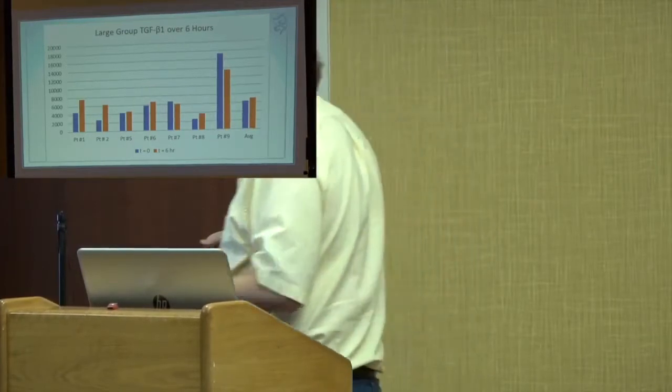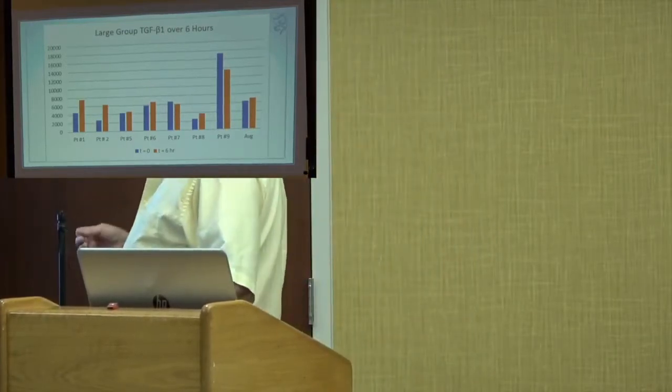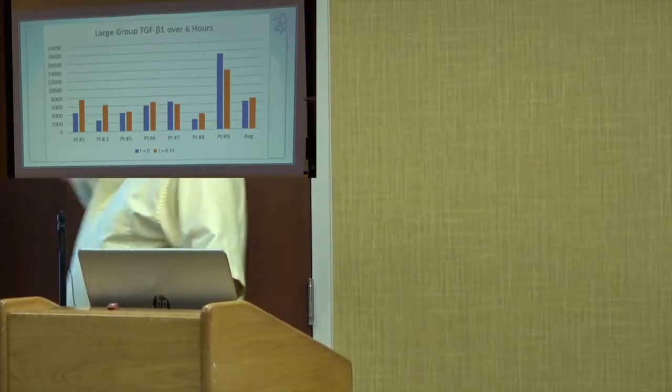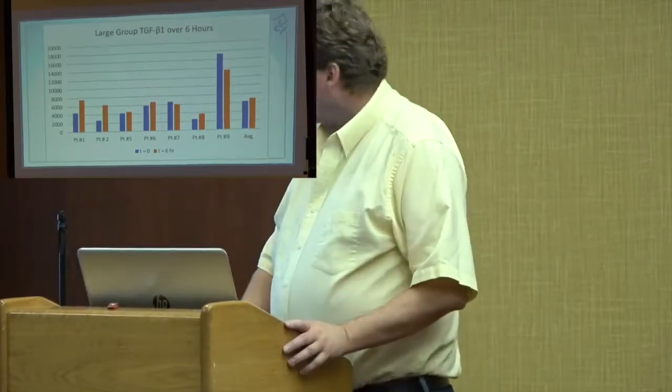This is their TGF beta 1s over 6 hours. Again, in this group, we didn't do it for 6 weeks later. We just did it at the first time period and the second time period because we're only exposing them to the machine for 6 hours. And you can see that TGF beta 1s go up a little bit, but the overall average is about the same over 7 people. So not much change.